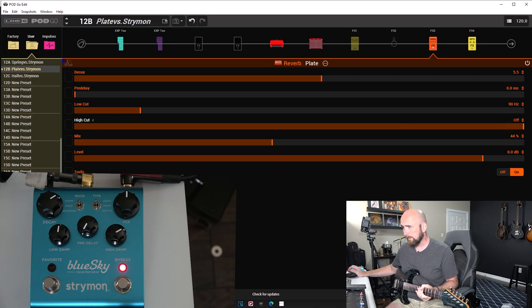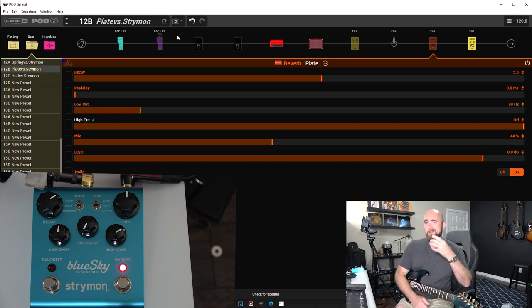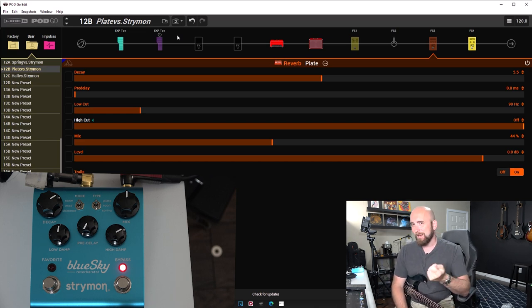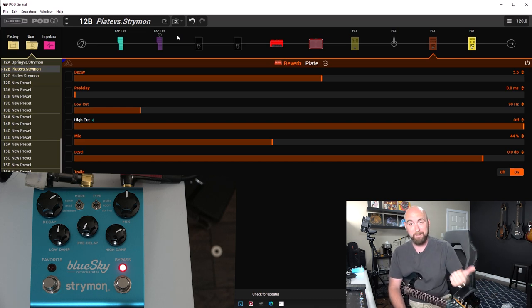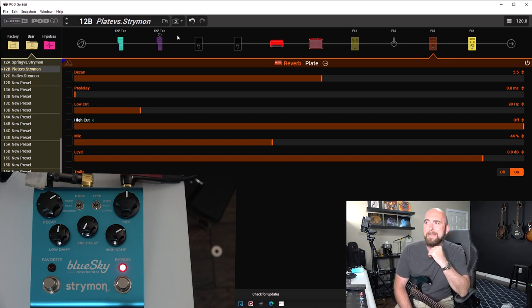Let's take the plate and turn the high cut right off. So I would say on the Big Sky, there's something more pristine about the high end on it. It is nicer, but I am really blown away by how good the Pod Go sounds. And by association, the Helix and the HX Stomp, these are very usable reverbs and maybe not quite as bad as some folks think they are when you do a direct comparison.